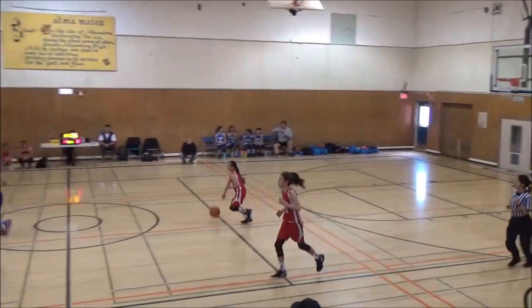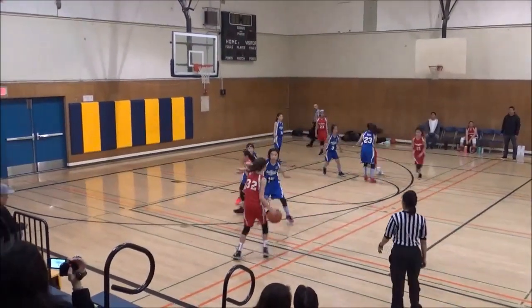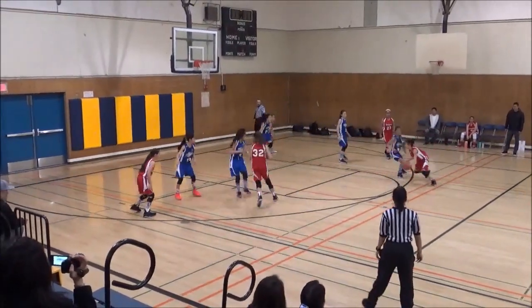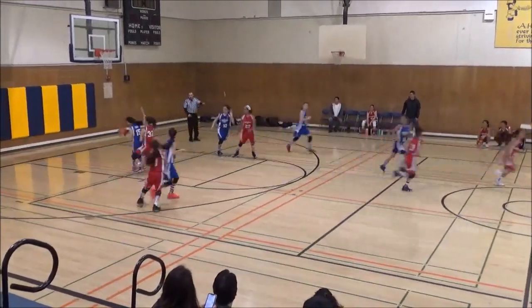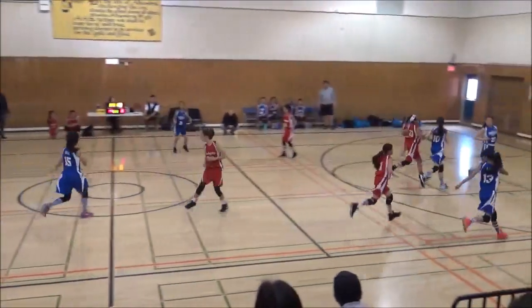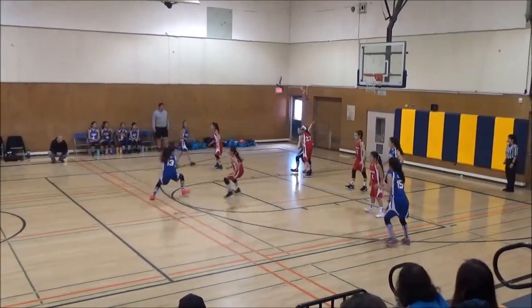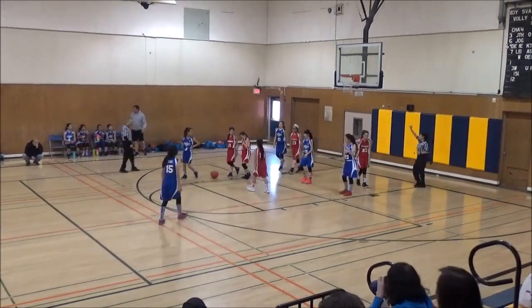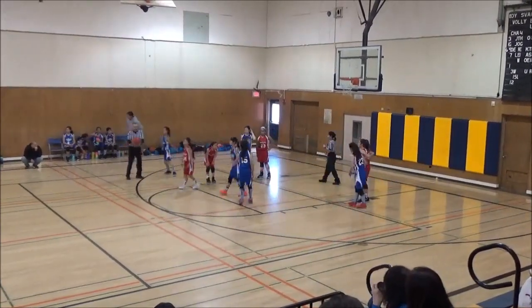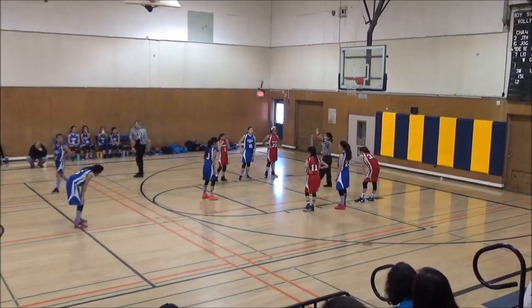Roxy's up 14-8. Right to Lena. Gets a screen by Kelly over to Taylor. Taylor, oh, nice move. Oh, Taylor gets it stripped. Double dribble, no. Oh, almost stolen by Lena. And Jennifer guarded by Taylor up to the top. Kelly with a foul. And with 11:02 left, Roxy's is up by 6.